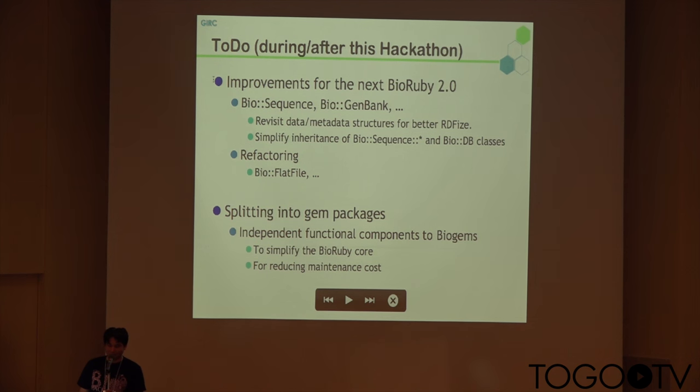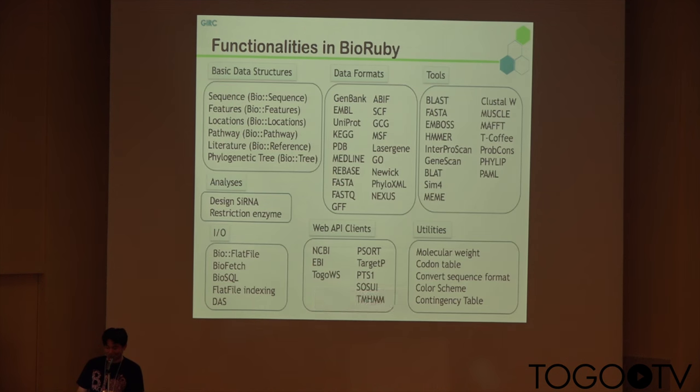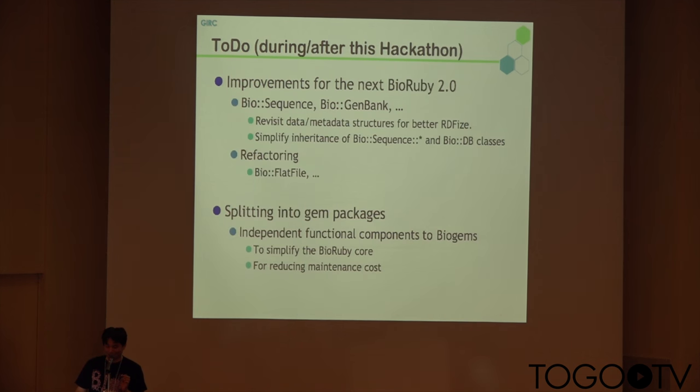And this is my plan to do during and after this hackathon. First, for improvements, I want to improve some classes like sequences and GenBank for better RDF output. And to simplify some class structure, and to do refactoring. And as I said, there are too many files and functions in one package. So I want to split independent function components into several BioGem packages for using the source.